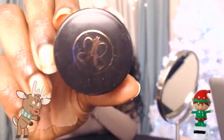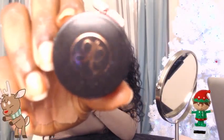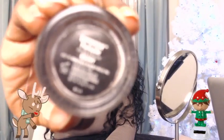And let me show you what I use for my brows. It has lasted so long. I love this product. This is the Anastasia Dip Brow Pomade, and this is in the shade Ebony. So that's what the front of it looks like. This is what the back of it looks like, in case any of you have never seen it.